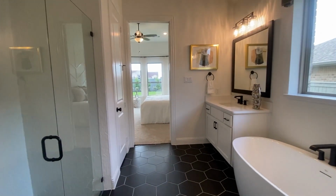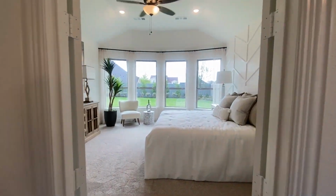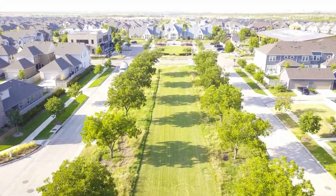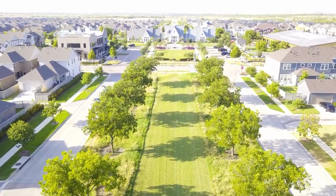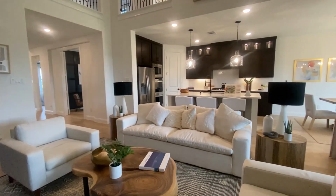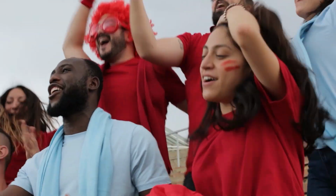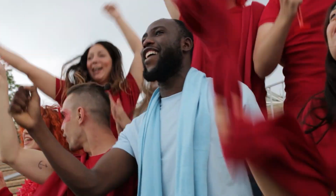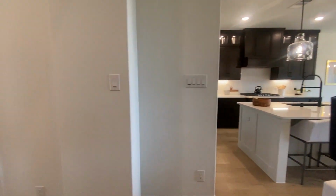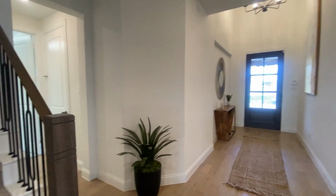The elementary school just opened up fall 2023, and there are more schools to come. So Pecan Square is definitely a master plan community that is built around connection and community. They often have events. In fact, they have events pretty much daily for children, adults, families. They have food trucks that are here a few days a week as well. So you can go up to the town square and get something from the food truck.